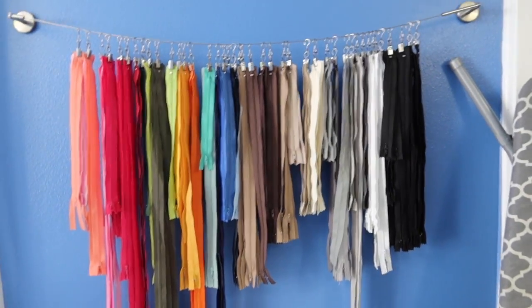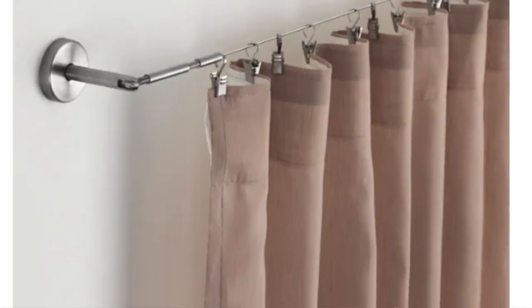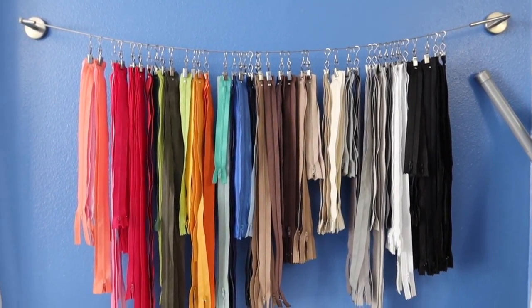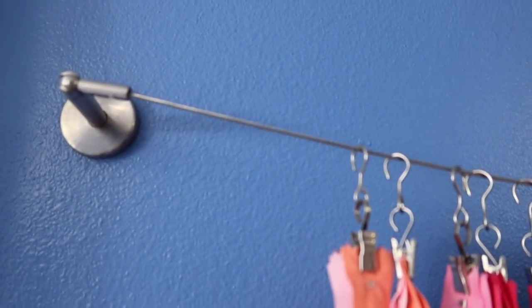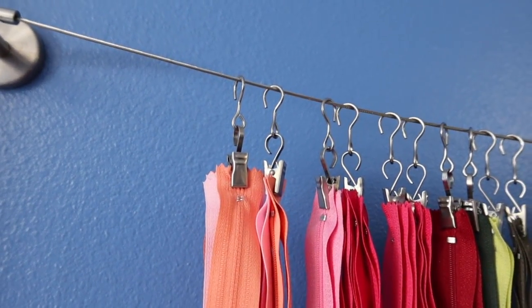Okay, so this is the next thing that I want to show you. IKEA has these really cool curtain, I don't want to say rods. They're not really rods. They're more or less these little things that you can get. And the wire, you use these clips to hang up your curtains instead of using a rod.